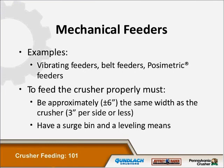There are several types of mechanical feeders. These include vibratory feeders, belt feeders, posimetric feeders. In all cases, to feed the crusher properly, the feeder should be approximately the same width as the crusher feed opening. Generally, not off by more than 6 inches total or maybe 3 inches on a side.